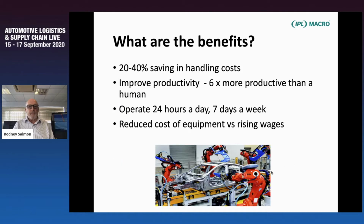So 20 to 40% saving in handling costs, which is not surprising because robots don't take holidays, they don't fall ill that often, and they operate 24/7. And as I've mentioned before, the reduced equipment cost is versus the rising wage costs. Can we move on?